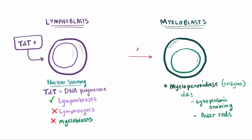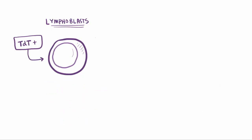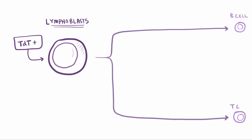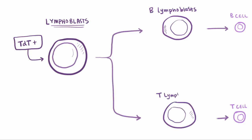Okay, so let's say that we've got a positive test for DNA polymerase TdT, meaning that we've got a lymphoblast, so we must have acute lymphoblastic leukemia. It actually gets a little more complicated though. Remember the lineage where lymphoblasts go on to be either B or T cells? Well, in between they become either B lymphoblasts or T lymphoblasts. So really you can have subtype B acute lymphoblastic leukemia, or B-ALL, or T acute lymphoblastic leukemia, or T-ALL.